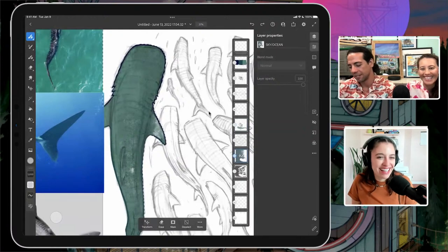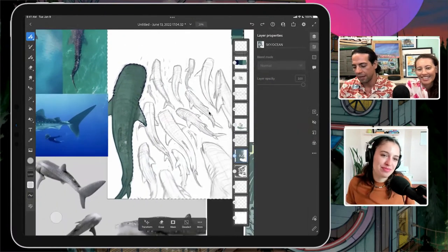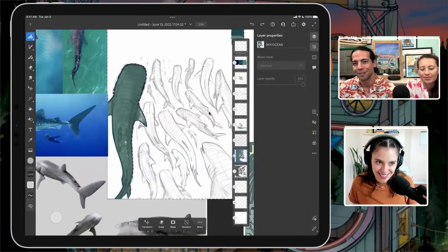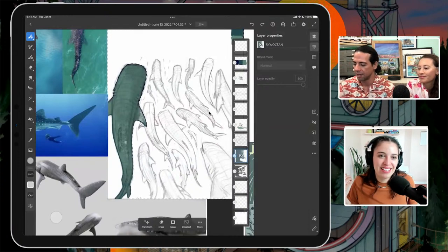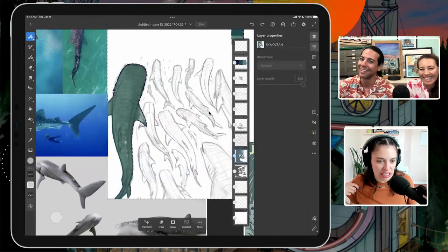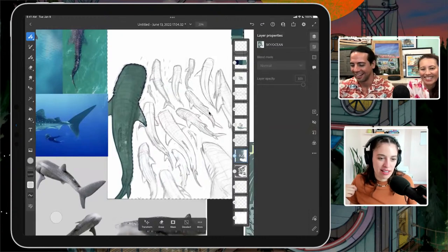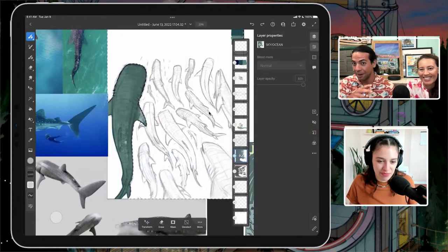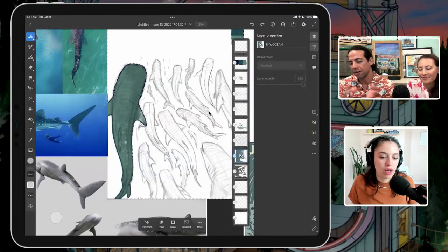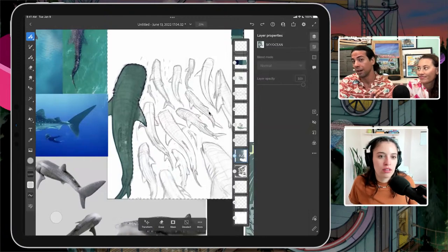Yeah, that's a good question. I think I'll probably be working with all the sharks on one layer, but I do recommend having more layers as a safety precaution. Yes, exactly. Always move things back and forth. But for this one, for the simplicity of not having a thousand layers. Right, because you have like 16 sharks there. Got a lot. Yes. So I'll keep the clean line on one layer. I'll keep the pencil layer separate because I don't necessarily want to keep that. And then all the colors will be on one layer as well.